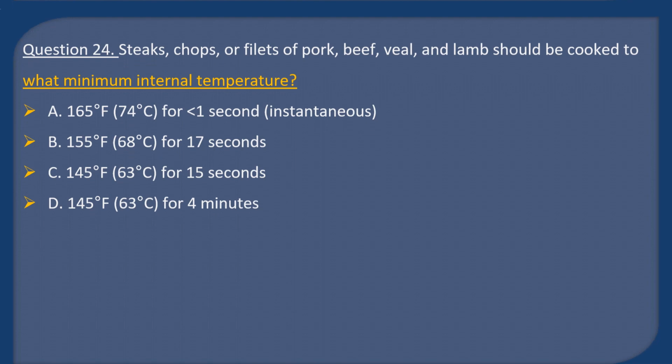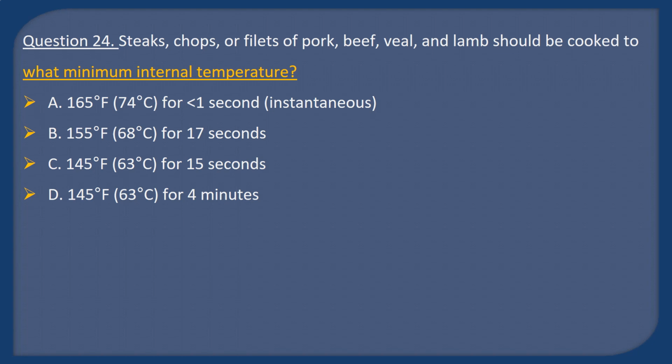Question 24. Steaks, chops, or fillets of pork, beef, veal, and lamb should be cooked to what minimum internal temperature? A. 165 degrees F for less than 1 second. B. 155 degrees F for 17 seconds. C. 145 degrees F for 15 seconds. D. 145 degrees F for 4 minutes.